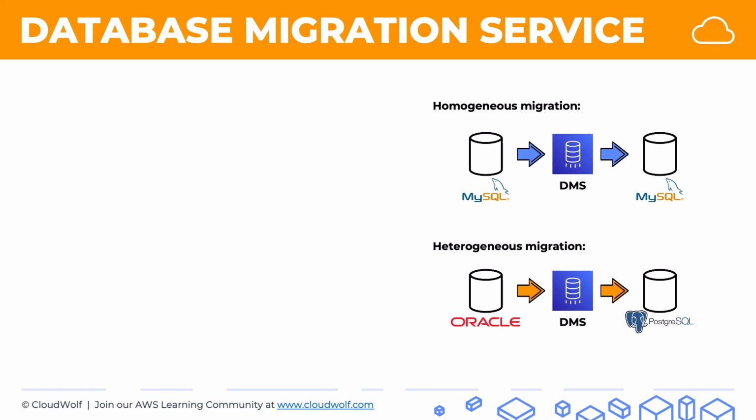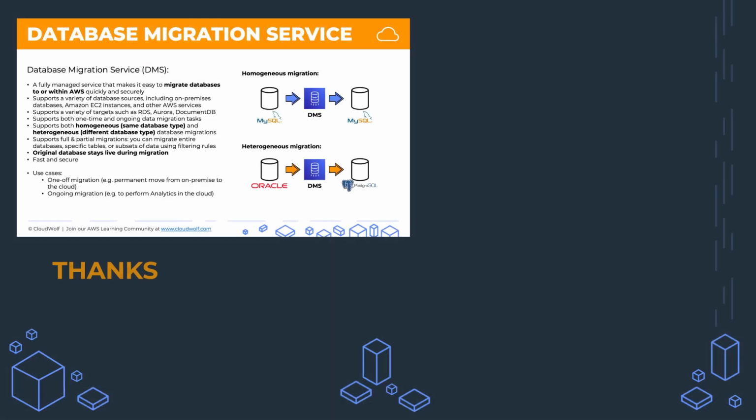That's all on Database Migration Service. So whenever you see on the exam migrating data from one database to another, think Database Migration Service, or DMS. Here's a quick summary of what we discussed.